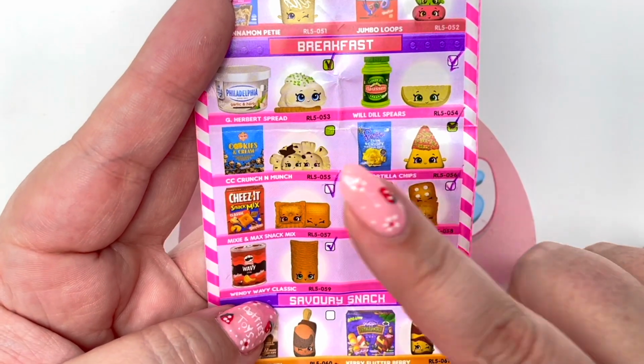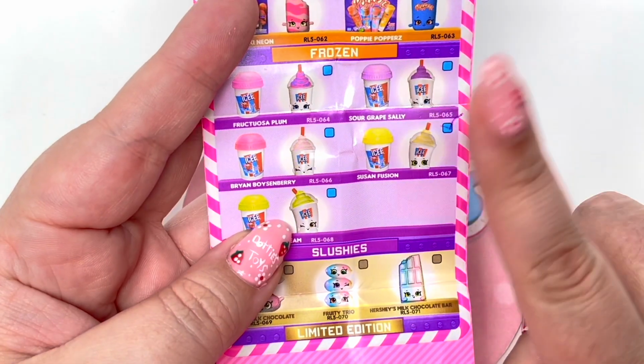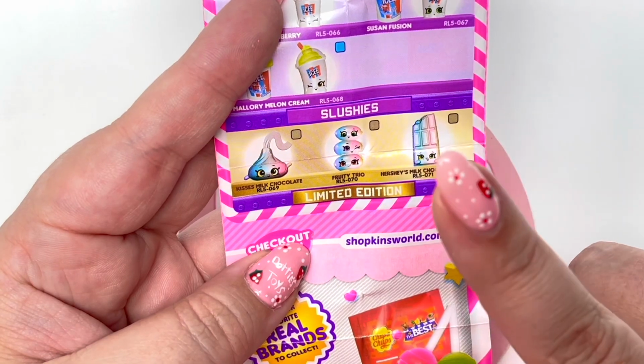From our savory snacks, we just need that popcorn. And from the frozen, we just need 2 of them. We don't count these ones because they're not in the twin pack. I'm hoping we find a limited edition.